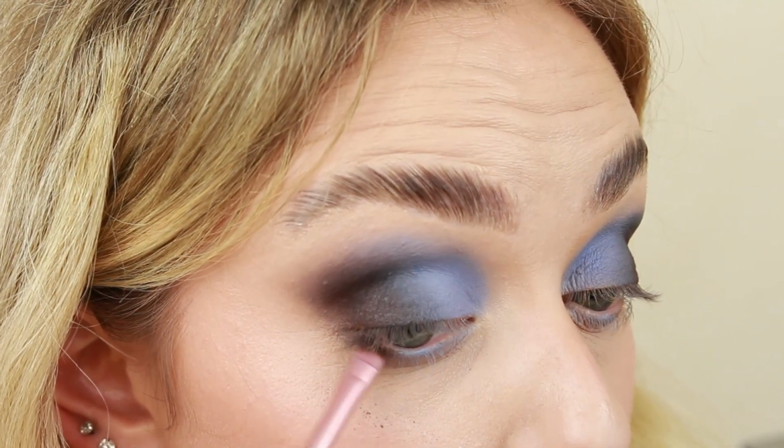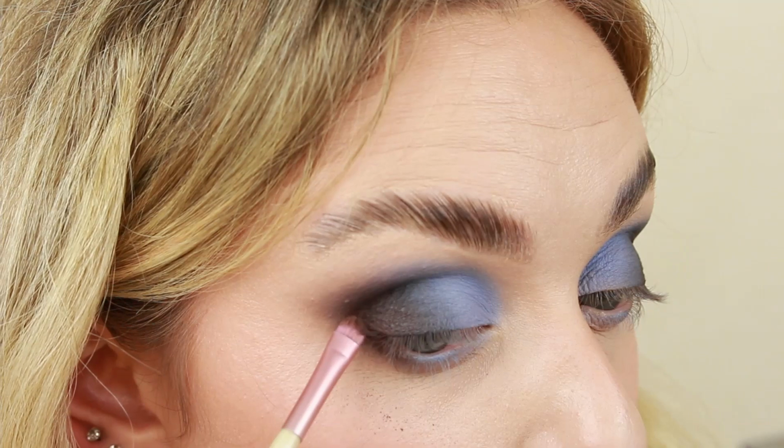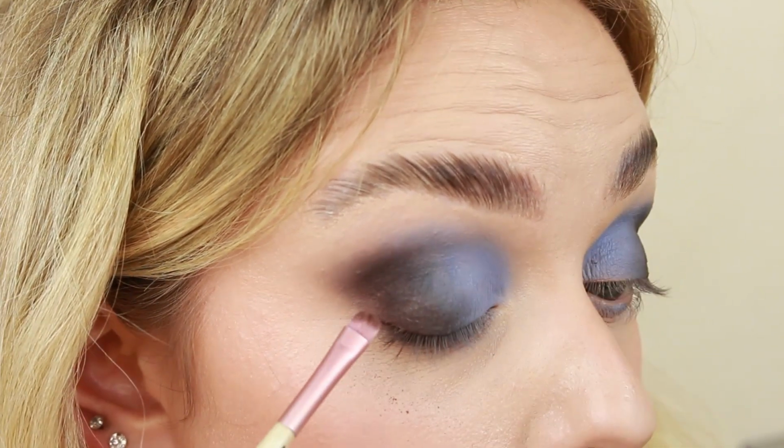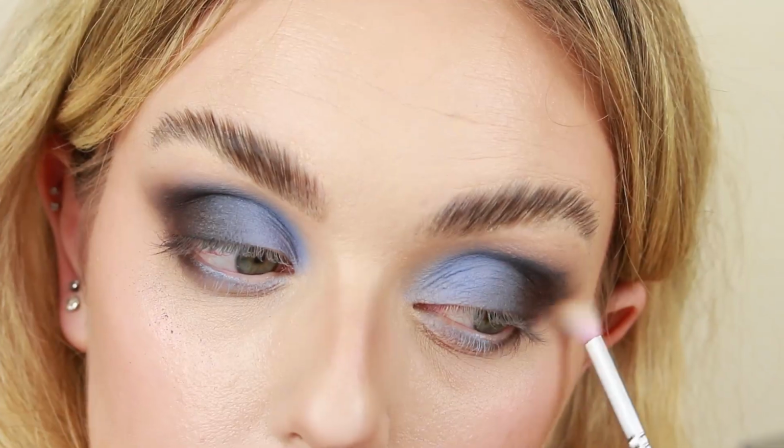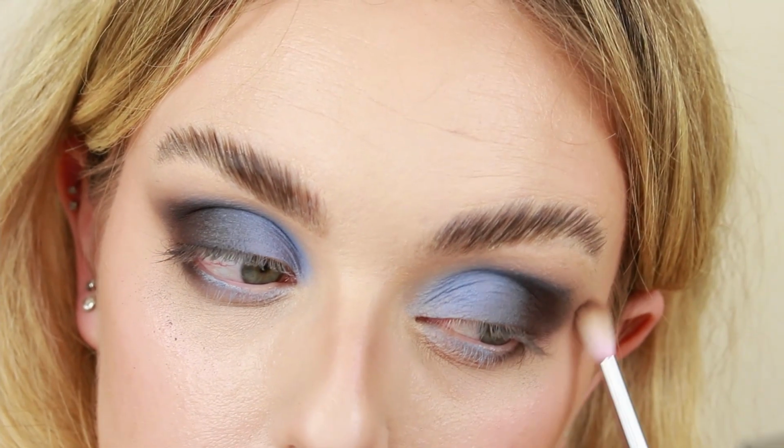Just gonna come in on a small flat brush just to add more brown on the lower lash line. And then I'm just gonna use my blending brush again. And getting rid of that fallout is definitely gonna be annoying.